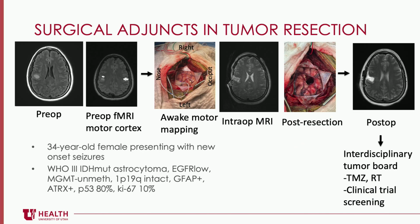Here's a patient where everything kind of integrated together. This is a 34-year-old patient that presented with seizures. It was found to have a right side lesion. We were unclear initially whether this is a motor strip or sensory strip, so she underwent functional MRI to identify that it was in the sensory area, that it was outside of the area of motor cortex.